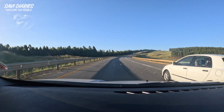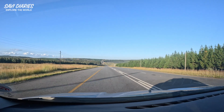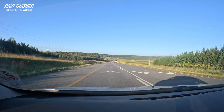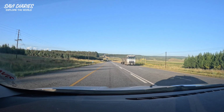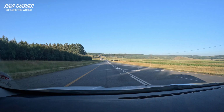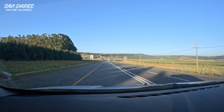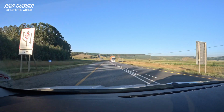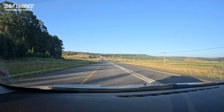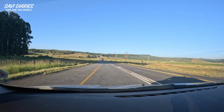If you are planning a self-drive to Kruger National Park, it's a good idea to start your journey from Johannesburg early in the day. You can hardly spot any other vehicle on the road, just these big trucks. The view outside is mainly open grassy fields and it's truly a lovely sight.